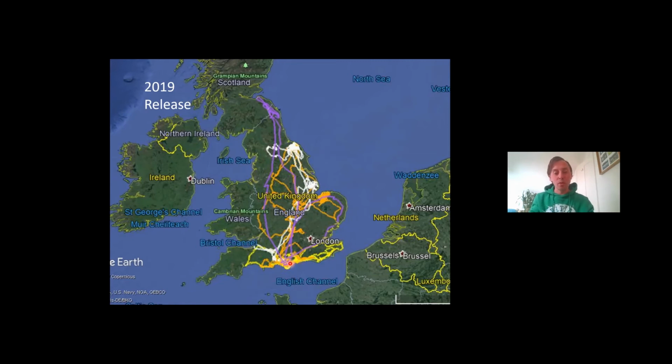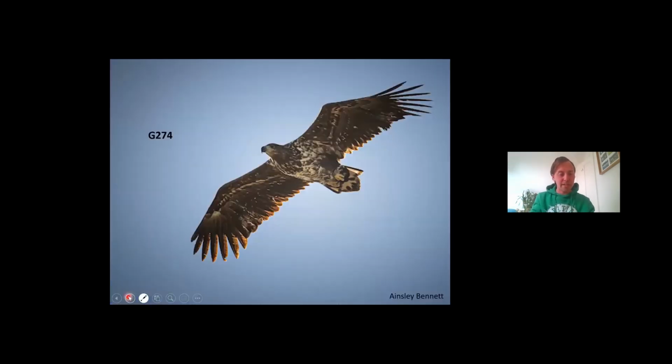So G274 is the bird I'm going to talk about in a little bit more detail, because he's probably the bird we know most about, because he's stayed on the south coast of England, and really for most of his life he stayed on the Isle of Wight. And I actually saw him this morning as well, which is always handy. So this is G274. A lot of photos by this chap Ainsley Bennett, a good friend, and he gets some really gorgeous photos. And this bird always seems to feature. I joke that he's probably following him around somewhat.